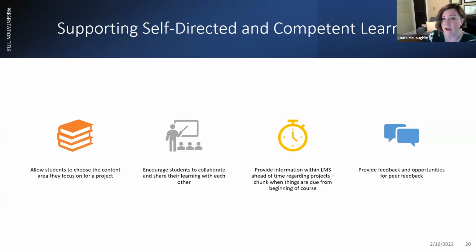Provide information within the LMS ahead of time regarding projects. Chunk when things are due from the beginning of the course. So allow students to work on projects in chunks. Provide feedback and opportunities for peer feedback. We really believe in that as being an important part of virtual learning.